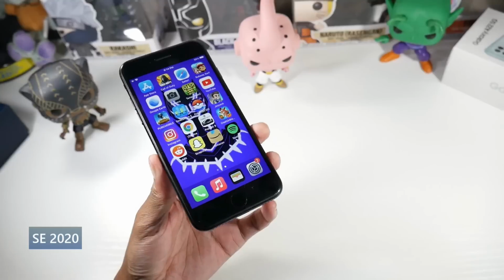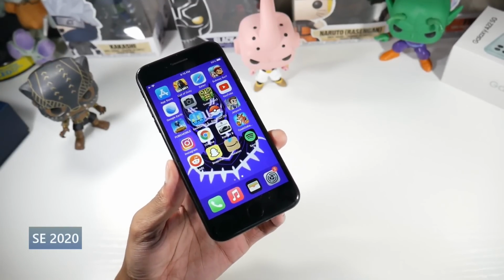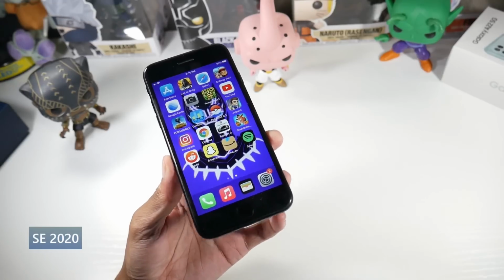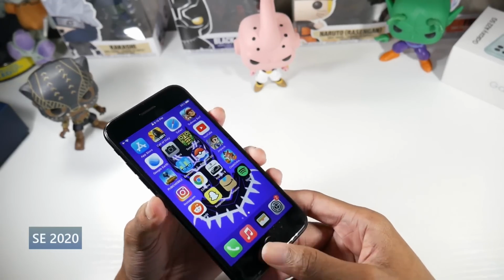You do have NFC on here. Like I said, Touch ID is pretty big for people who really like it. And also, this is a very compact phone, so I think people who prefer smaller phones and don't want something really big, you'll actually really like the size of this phone.